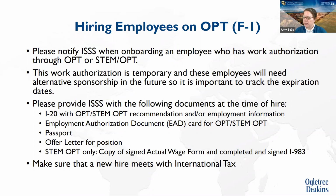We start an employee record for them, and then we're able to help track when critical deadlines and dates are coming up for that employee. So we'll help to watch when that 90 days is coming up towards the end of their OPT. We'll also start a conversation with you about when that STEM OPT is ending and when we might need to start considering working on an H-1B for that employee. So that's why we ask for that.